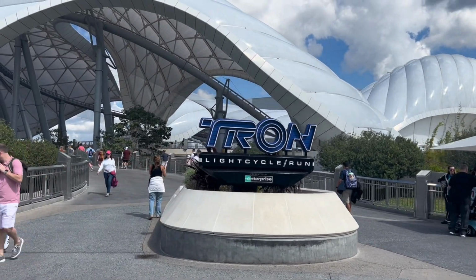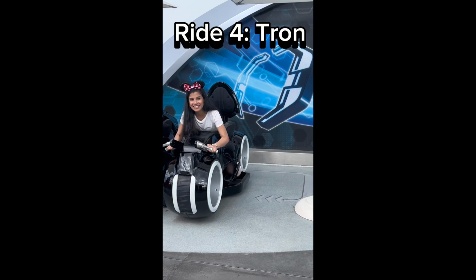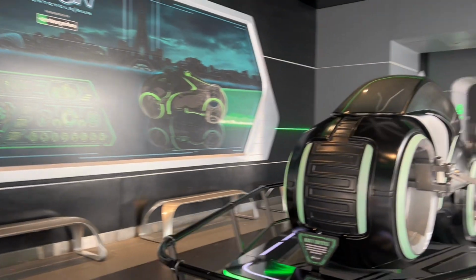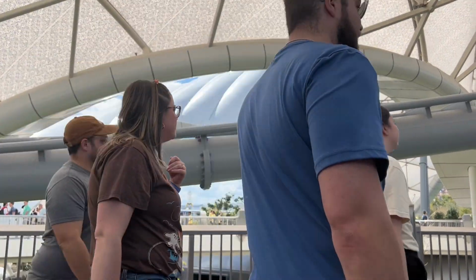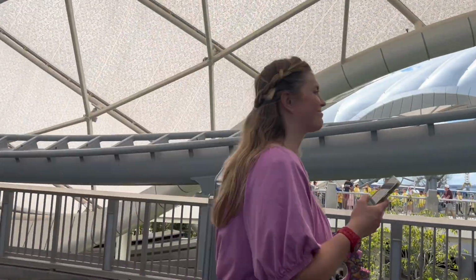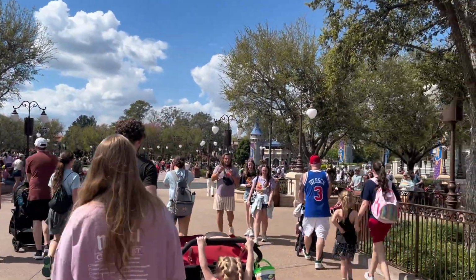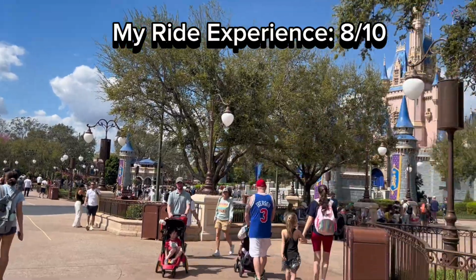After this one, it was definitely time for some thrill, so I went to the TRON Lightcycle Run. I waited around 45 minutes for this one, but it was definitely worth it. The way you mount the ride like a motorcycle makes it feel super immersive, like you're actually in a high-speed race inside the TRON universe. The only downside for me was the riding position made me a little uncomfortable. I'll say a solid 8 on 10 for the experience for this one.